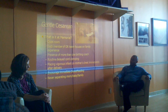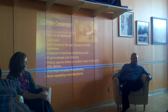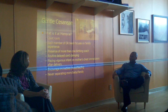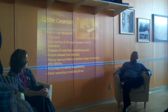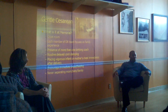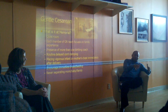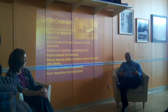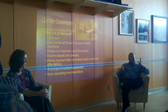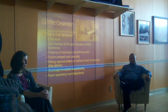atmosphere, certainly. Each member of the OR team is really focused on the experience of the mom and the experience of the baby, and the experience of the family and support people in that room. Certainly, as we talked about before, more than one person can be there to support mom and baby. Cord clamping is pretty routine at Memorial, and so once a delivery happens, the baby's kind of sitting on mom's lap, and cord clamping is going on as the baby's being dried, and there's a brief assessment to make sure the baby is okay to go on.